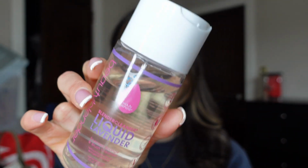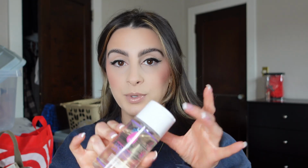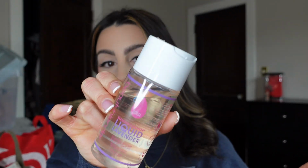I probably repurchase this 7 or 8 times a year. Honestly, I repurchase it a lot because I do use it every single day. I do not go one day without cleaning my Beauty Blender, absolutely not. So I need this on deck at all times when I travel, when I'm home. I literally always need this. It's the best. It's a little pricey, but honestly, I pay it because it's so good.